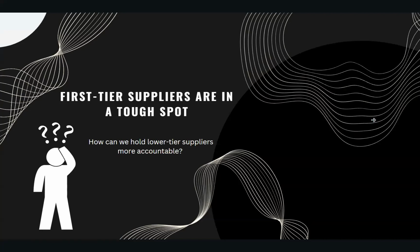So the first tier suppliers are in a tough spot because regardless, they have pre-approved suppliers that they must work with, and they are held accountable if those companies mistreat workers or harm the environment. As one exasperated manager said while describing this conundrum in the article, "I am just using the supplier you asked me to use." And so there's just a lack of accountability for the rest of the network. This degrades their brand and their reputation. And this begs the question, how can we hold lower tier suppliers more accountable? I present this question to those watching. I'm curious what you think and how we could better hold lower tier suppliers more accountable to these sustainability issues.